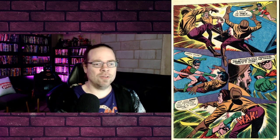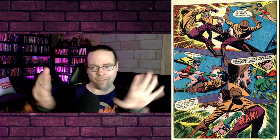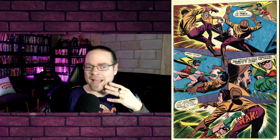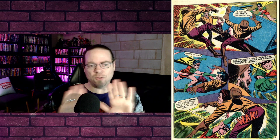And the panel layouts here are really neat, by the way. I love the kind of flip to the side panels. Haven't seen that a whole lot, and that's really ambitious for this period. Like, they're not even flat.